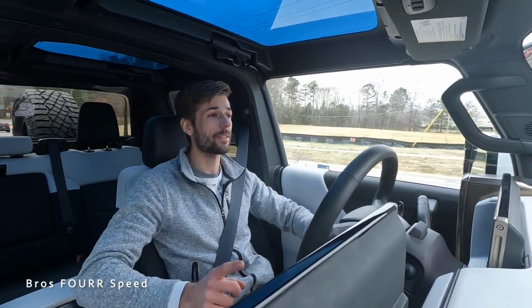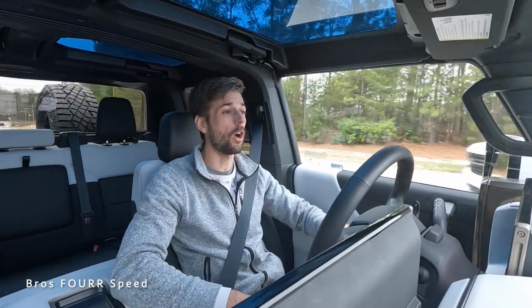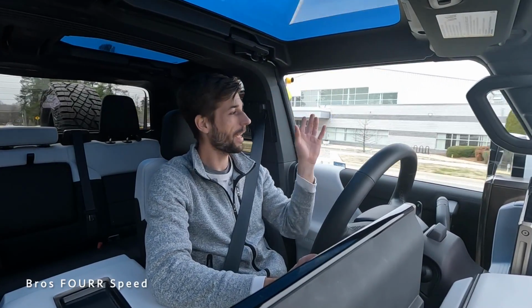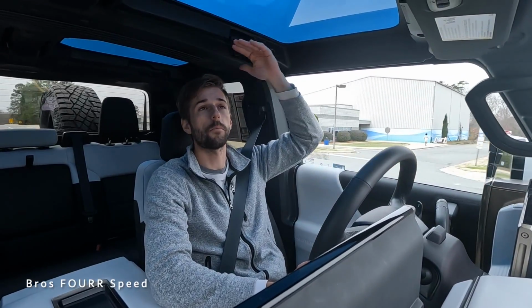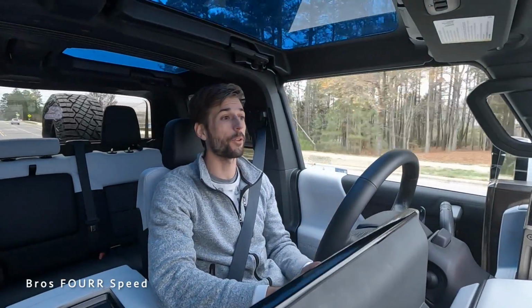We even get something that no other pickup truck has, which is the four panels that come off the top, and they are also transparent. Now, looking up at them, I can tell they have a blue tint to them compared to the rest of the windows, so I'm sure there's some kind of sun blockage so it's not going to beat down on you and be hot all the time, because that's the only option you get for the roof.